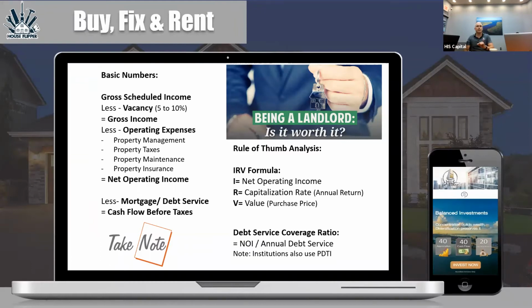1.25 is the magic number. Anything above that is healthy. Anything below 1.25, then you need to start asking yourself, why are we doing this deal? Especially in this market, you want to be making sure that your investor's making money. Because if they're not making money, they're going to become our property manager for free.